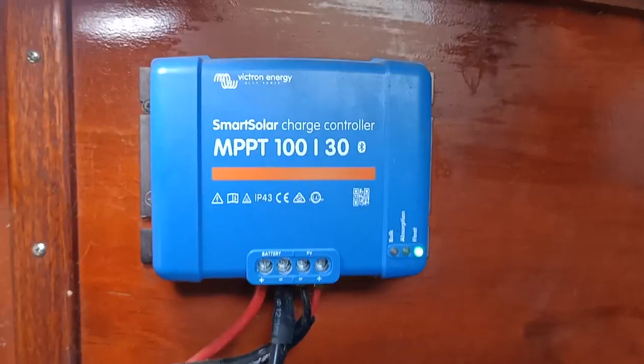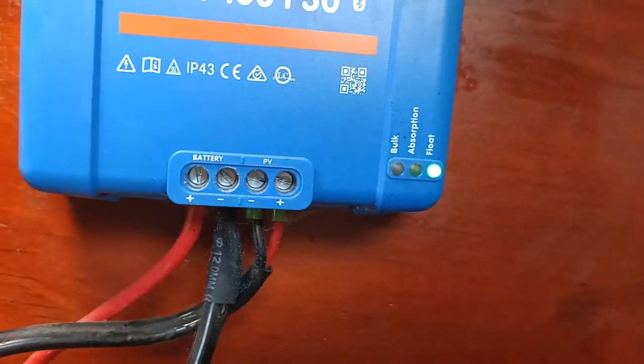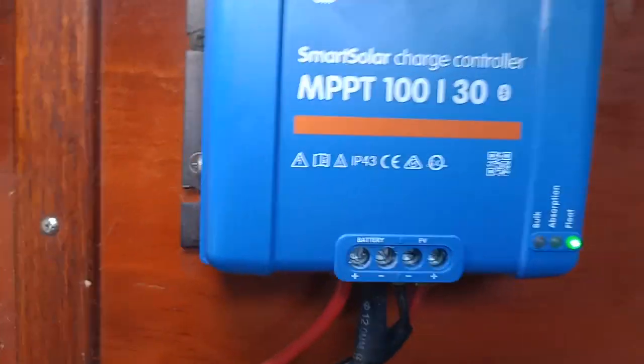This is the MPPT smart controller we put in. It's just the best of the best, the 30 amp one that connects to Bluetooth. You see we're just on float all the time from basically 8 AM.